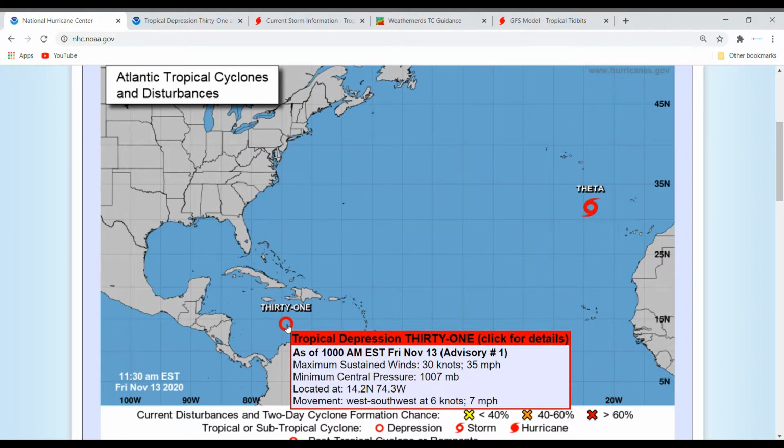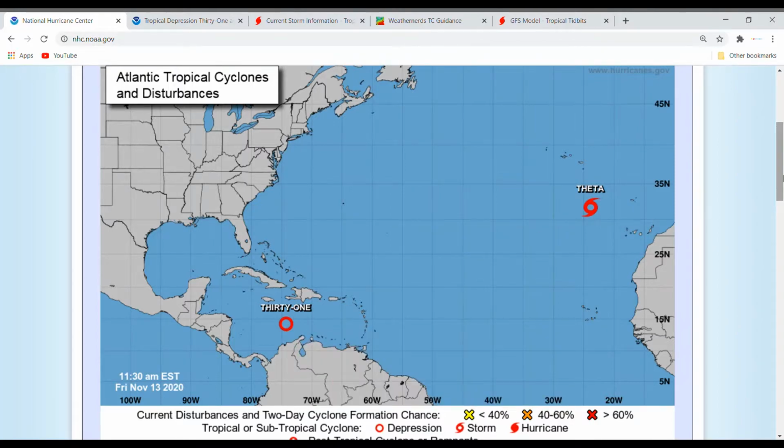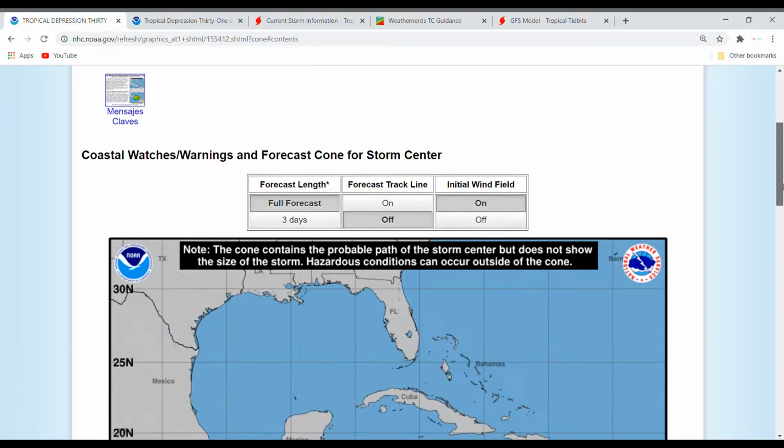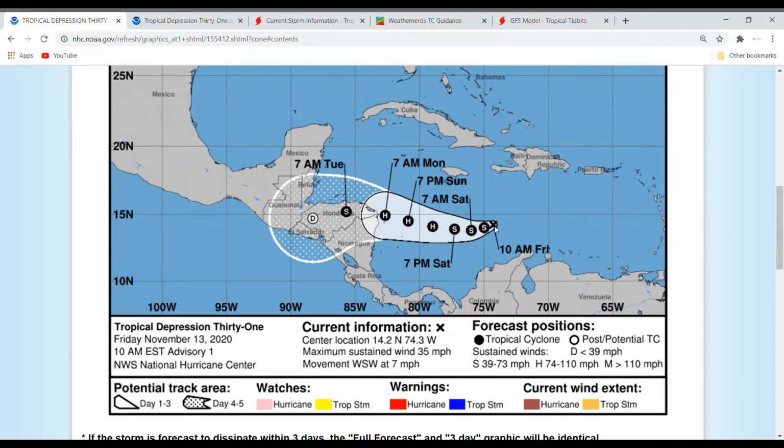So here is Tropical Depression 31, with maximum sustained winds of 35 miles an hour, minimum central pressure of 1,007 millibars, and is moving west-southwest at 7 miles an hour. Now, if we move down here to the warnings and cone, we can see this is expected to strengthen into a tropical storm pretty soon, then become a hurricane, make landfall in either Nicaragua or Honduras, and then weaken to a tropical storm and then a post-tropical cyclone.